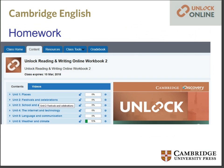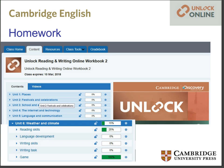So if we have a look at what's in the Cambridge LMS, and I understand lots of people are not using this, but if you've used another Cambridge University Press title that has some online components, you might recognize this page. So this is the content page of the title, and we have all the units there on the left, and each of the items extends into the sections that are covered. So we've got reading skills, language development, writing skills, writing task, and game. Within each of these sections, there are a number of activities that the students can do.